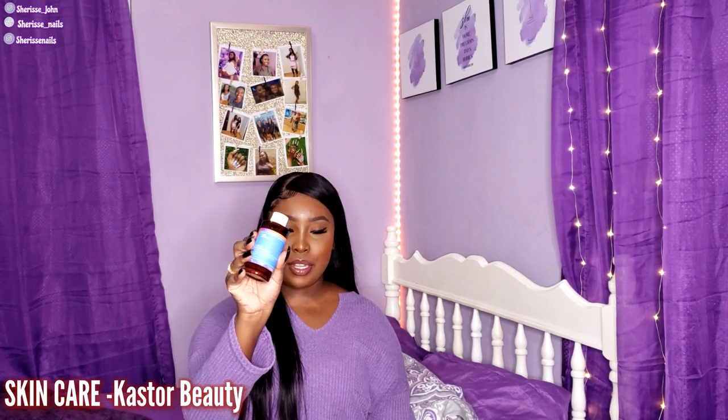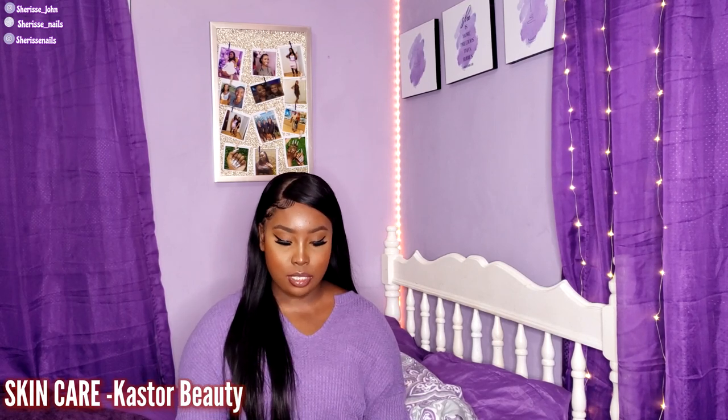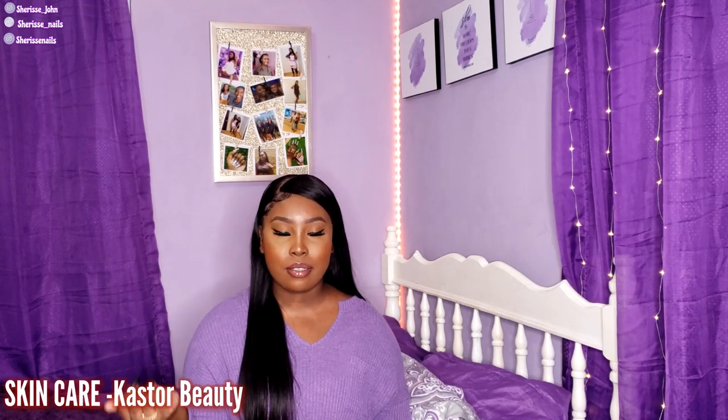But yeah, so this is what the toner looks like. It's a blue bottle and it has 4 fluid ounces, so it lasts me 2 months. Hopefully this lasts me a little bit longer because I have another toner to use in conjunction with this, so I wouldn't be using this every day.